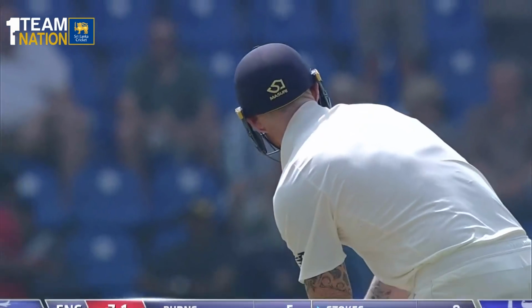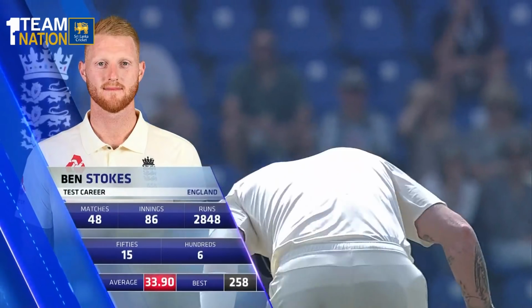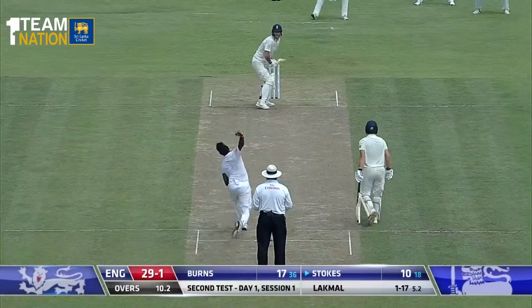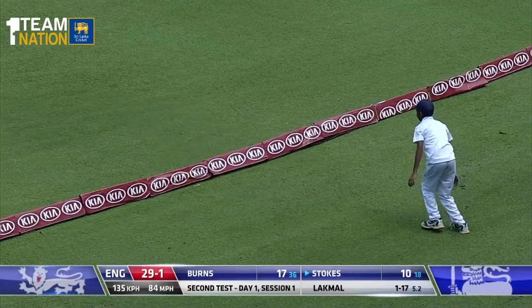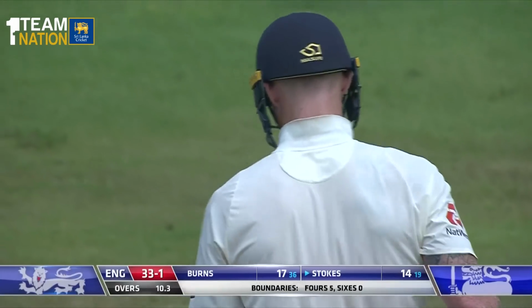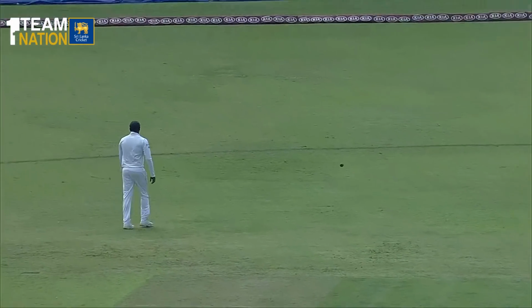A departure and a new challenge for Ben Stokes, who comes to the crease for the first time in Test cricket at number 3, and he's in early as well. Oh, what a shot that is. Length ball driven through the line. Boundary to Stokes. The commentators talk about timing. That's all that is. Just find the middle of the bat.